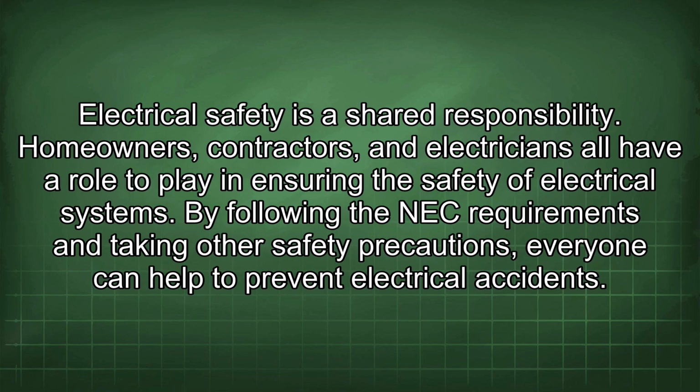Electrical safety is a shared responsibility. Homeowners, contractors, and electricians all have a role to play in ensuring the safety of electrical systems. By following the NEC requirements and taking other safety precautions, everyone can help to prevent electrical accidents.